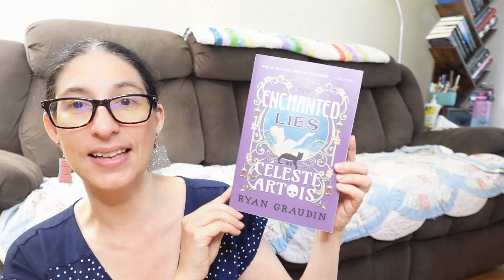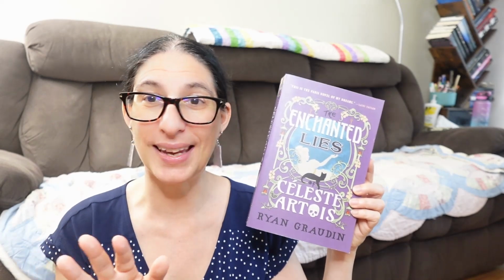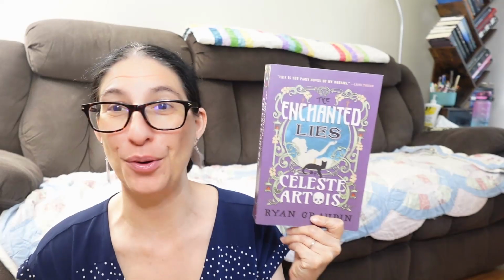And the second one that I bought for myself, much in the same vein, is The Enchanted Lies of Celeste Artois. This is also a book that I have never heard anybody talk about in the bookish community, and I will give you the stats on this. This is a standalone novel by Ryan Grodin? I don't know if this is an English-speaking author or a French-speaking author.